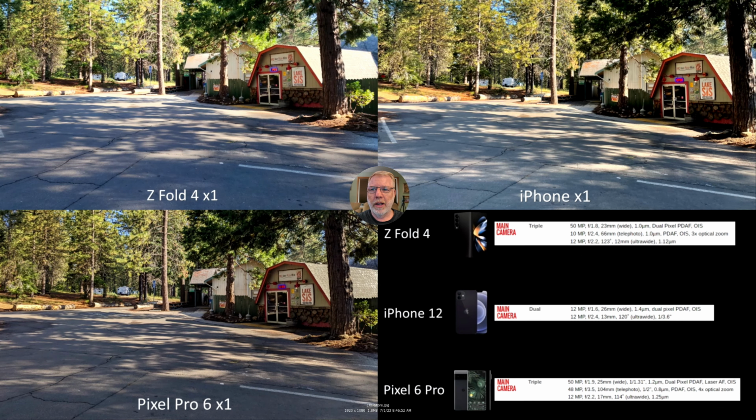So let's get right into it. As you can see here on the screen, the Z Fold, the Pixel, and the iPhone. These are the phones we're going to compare. Now, they are actually on a level playing field, even though you see here that the Z Fold has a 50 megapixel shooter, and same with the Pixel. Thing is, they process them back down to 12 megapixels. So they're all really on the same level playing field. It all boils down to processing. And as we know, the iPhone, iOS, they really know how to process their stuff. So let's go ahead and jump right into it.